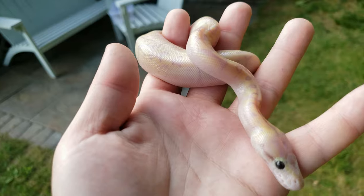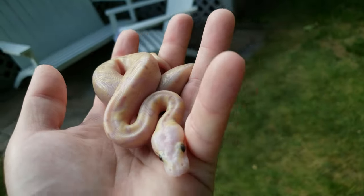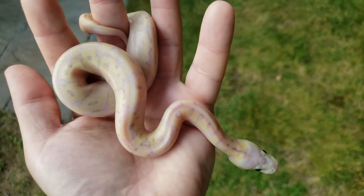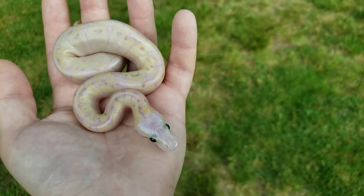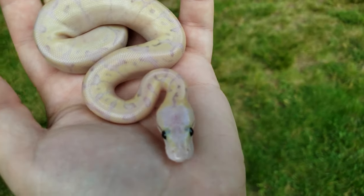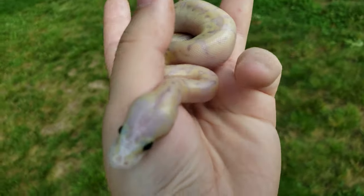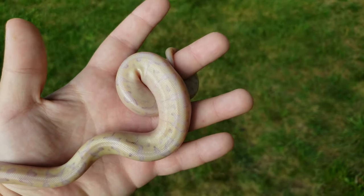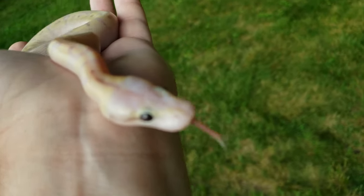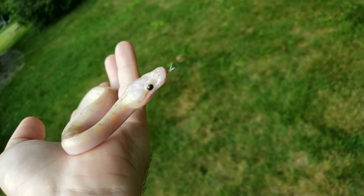Terrific little baby. These two clutches were a pretty big surprise. I wasn't really expecting anything too cool or complex from them, but we ended up getting some really nice stuff. Just goes to show when you hatch out a snake and you're like, oh, I think it has this, and then you go on the forums and 10 people say, no, I don't think it has that. Then 2 years later, you breed it yourself and then you realize, oh, it did have that. Trust your guts, folks. Ball python breeding is serious business.